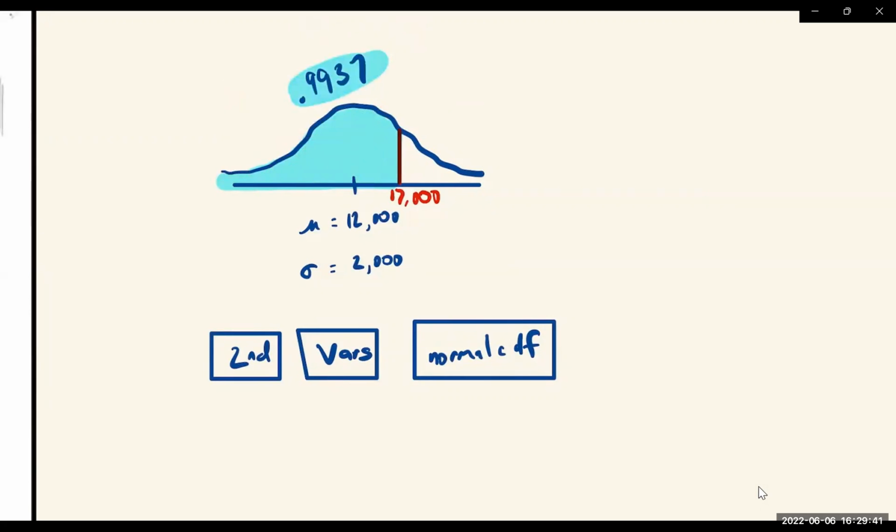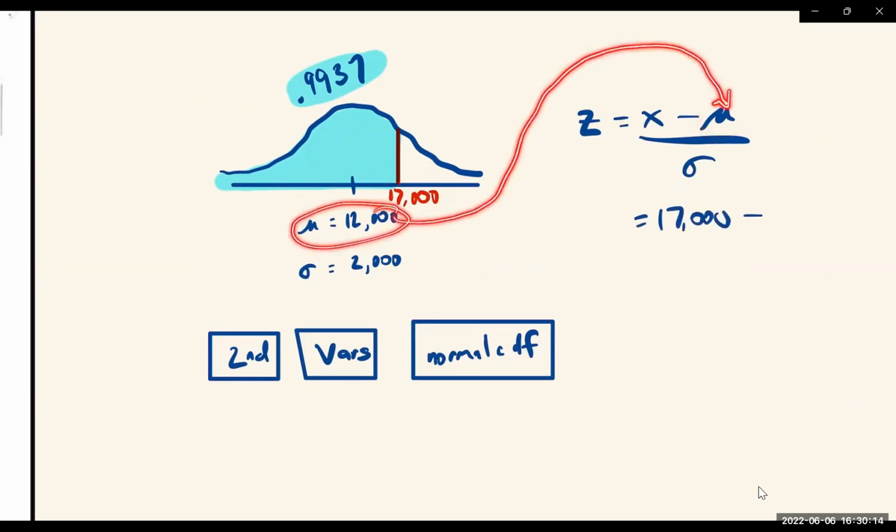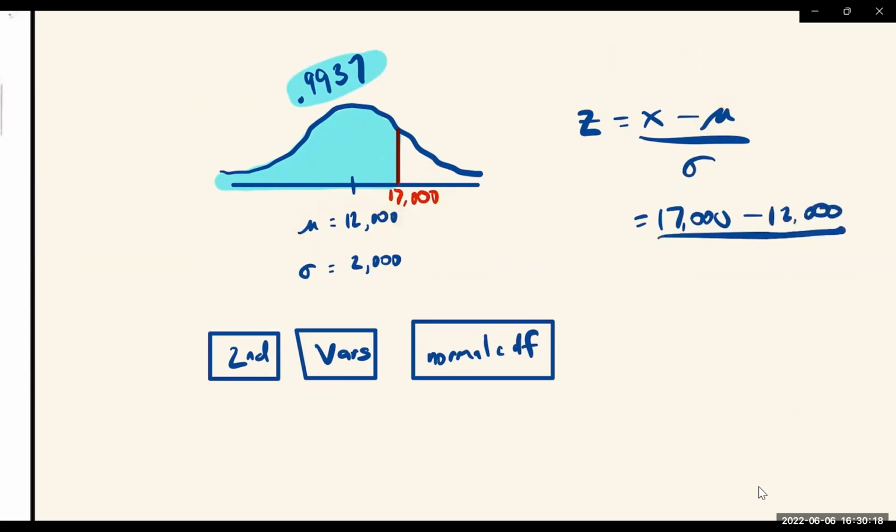The way you would do it without the calculator, if you don't have one, is you have to use your formula. This is how you convert: 17,000 is a data value, and you have to convert that to a z-score so that you can use a table. So this becomes your X, 17,000. That little mu symbol is your mean, 12,000. And this other Greek symbol is the standard deviation, which is 2,000. Let's see what we get. 17,000 take away 12,000 is 5,000. 5,000 divided by 2,000 is 2.5. So that's the z-score.